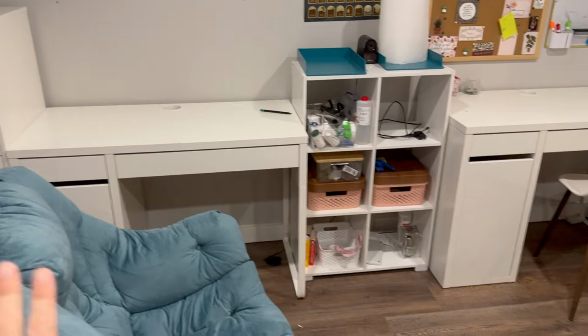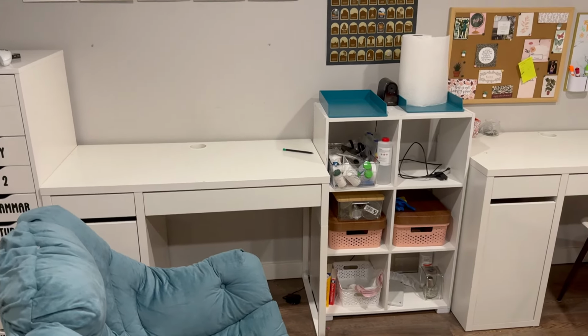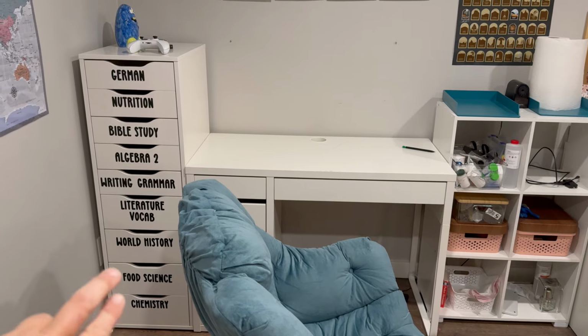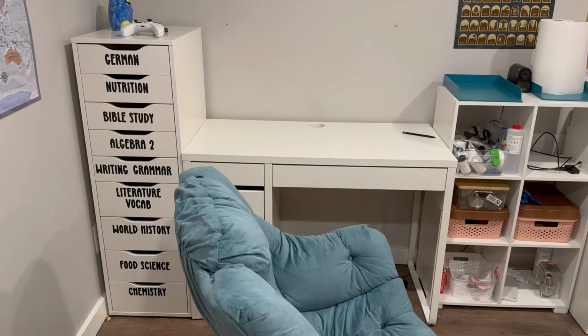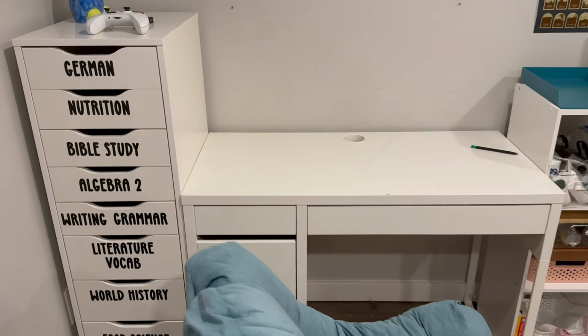Projects. All right, ignore the floor. It is still desperately in need of vacuuming, but this is part of our homeschool setup. So each of my kids has a desk. They each have one of these 10-drawer organizers, right? It's 10 drawers, 2, 4, 6, 8. Wait, is it 9? 2, 4, 6, 8, 9. I don't know why I thought it was 10. Anyways, 9-drawer organizers. The desks and the organizers are from IKEA.